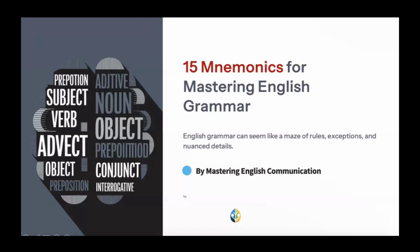And just so we understand how to pronounce this word, which looks a little strange to everyone, we pronounce it mnemonics. Mnemonics, right? So today we have 15 of them for you to help you master your English grammar. Welcome to Mastering English Communication. Get your pad, get your pencil, and of course, let's get started.